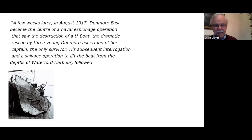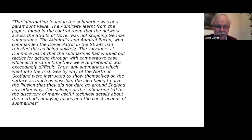I'll read the text if I may. The information found in the submarine was of paramount value. The Admiralty learned from the papers found in the control room that the network across the Straits of Dover was not stopping German submarines. The Admiralty and Admiral Bacon, who commanded the Dover patrol in the Straits, had rejected this as being unlikely. The salvagers at Dunmore learned that the submarines had worked out tactics for getting through with comparative ease, while at the same time they were to pretend it was exceedingly difficult.